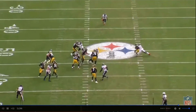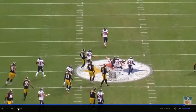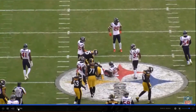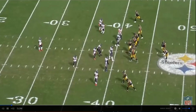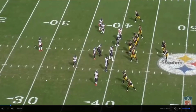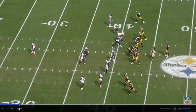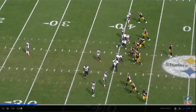So, yeah, they vacate the middle. Just an easy little throw there for the first down. Juju playing basketball, boxing him out. So 3rd and 3. That keeps going by super fast. So third quarter, 3rd and 3. Steelers down 21-17. So 3rd and short again. Motion out to empty.